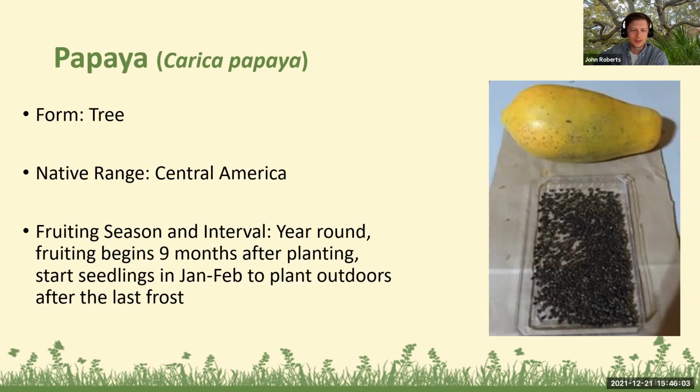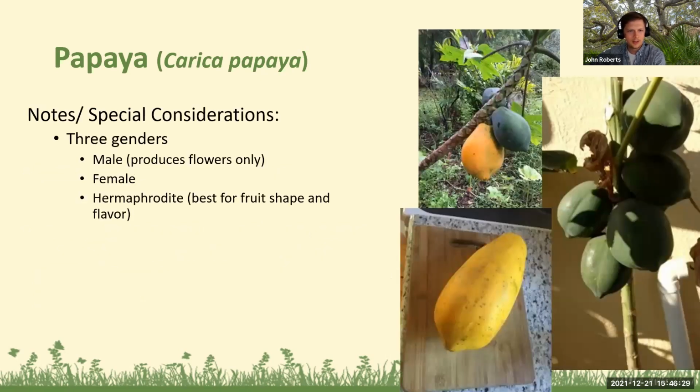But there's a reason why it's everywhere, why it's here. It's a very well-performing plant. Once it becomes mature, it'll start producing fruit year-round. It'll begin 9 months after planting, and it'll keep producing generally all the way through to January, February outdoors.